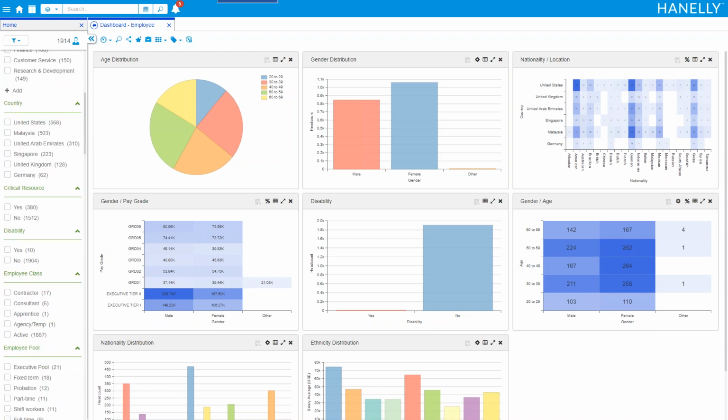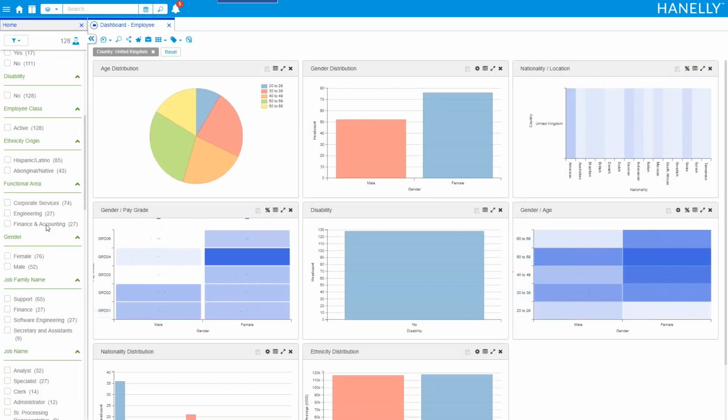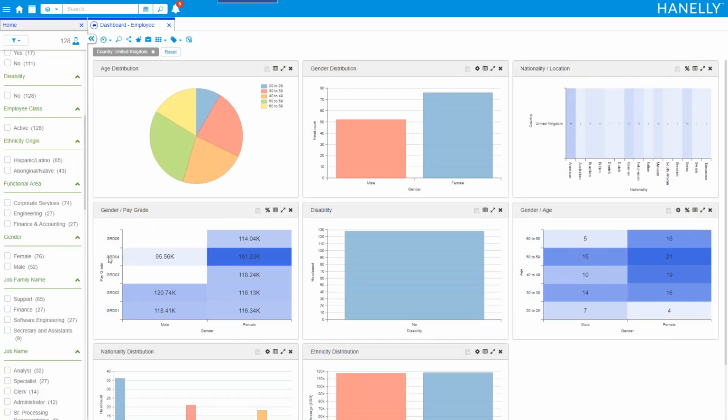And using the filter panel, I'm able to drill down even to more information. So if I want to look at this from a country perspective, let's say I want to compare the dashboard for United Kingdom with the dashboard for US, then I can do that. So this is the dashboard based on the UK, and you can see that the data is quite balanced when it comes to gender pay gaps.